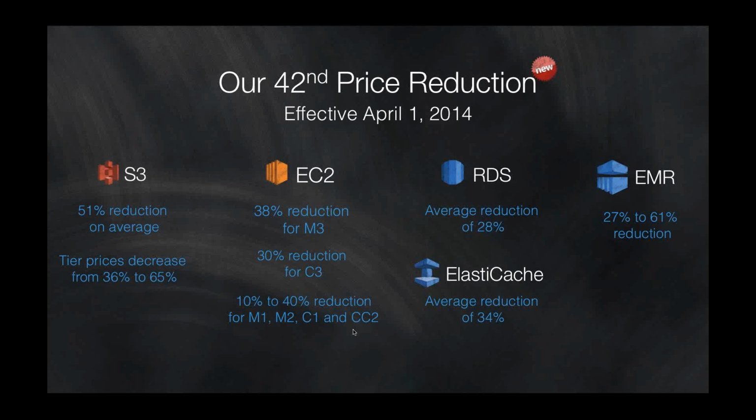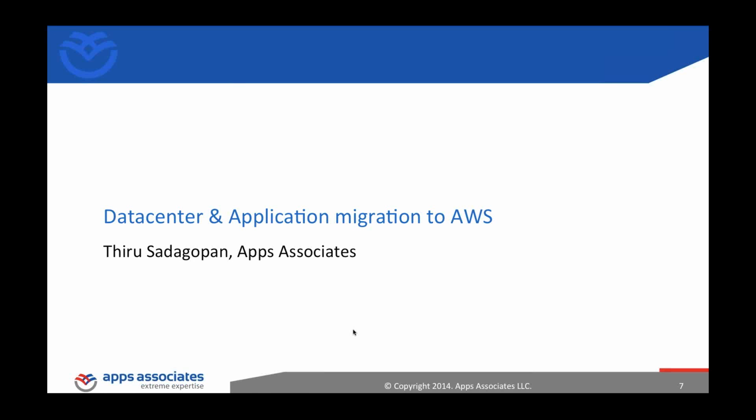Now I'm going to turn it over to Through from Apps Associates, and he's going to cover their approach to application data center modernization.